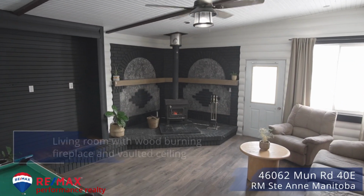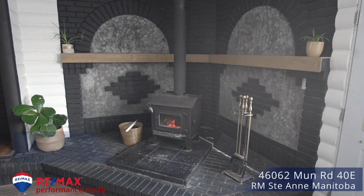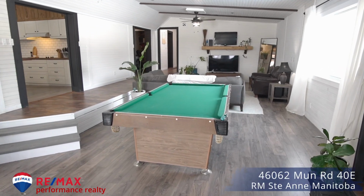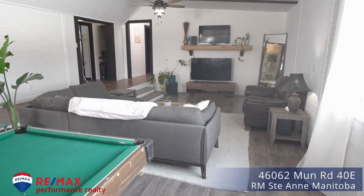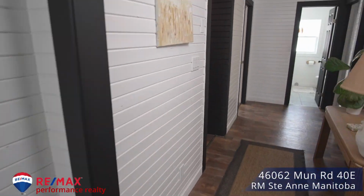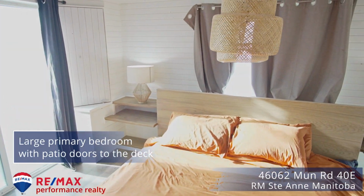This lovely living room has gorgeous vaulted ceilings with a cozy wood-burning stove and lots of room to entertain. The primary bedroom has an ensuite that's an oasis overlooking your pond with a jetted tub.